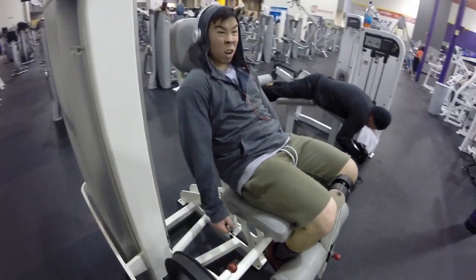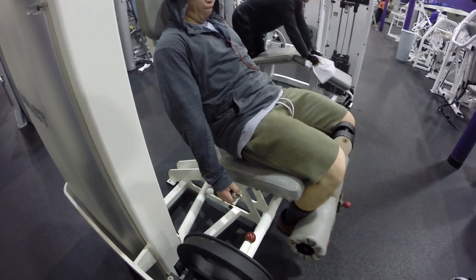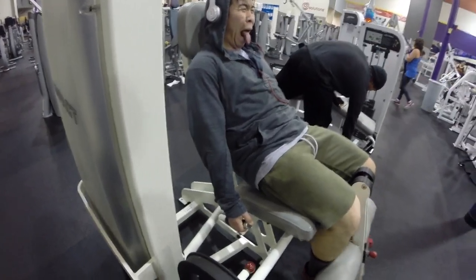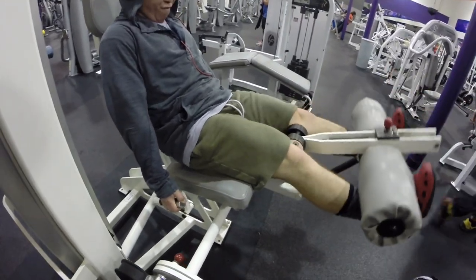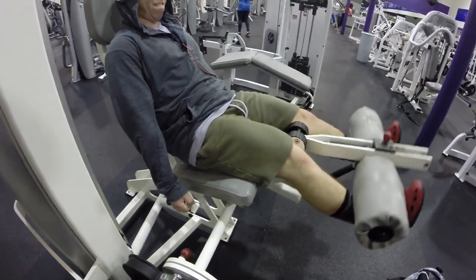Next movement, leg extensions. Three sets of 8 reps. Nice controlled negative. A nice squeeze at the top.